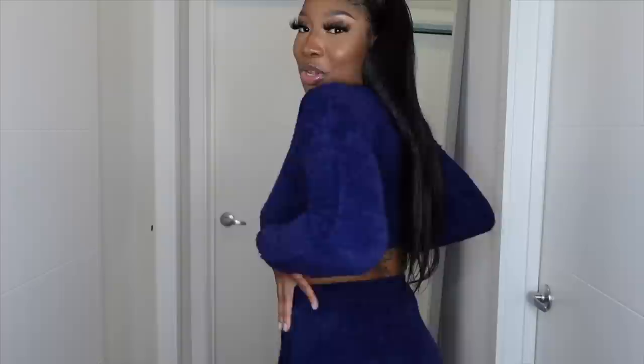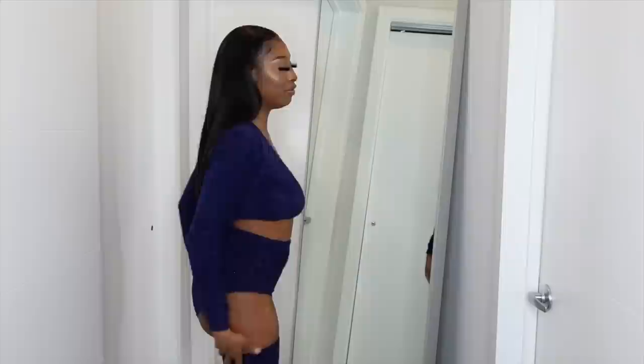So of course this has the bomb ass Savage X Fenty logo right here, this emblem, just gorgeous, okay? And I'm pretty sure it's on the pants somewhere too, right here. I mean, on the shorts. And the booty shorts are just perfect. It gives you the perfect amount of cuppage. You know what I mean?